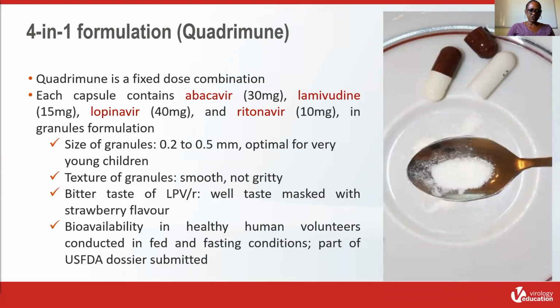The 4-in-1 formulation, also called Quadrimune, are granules. The size of the granules is optimal for very young children, and this formulation is well taste masked.